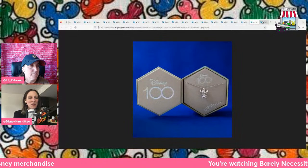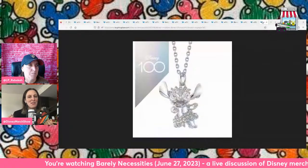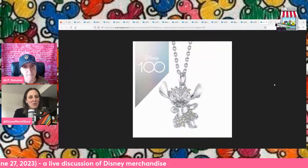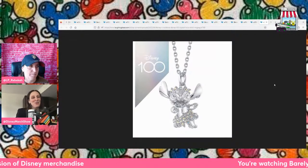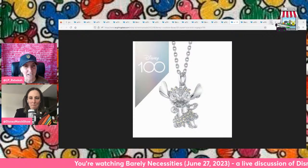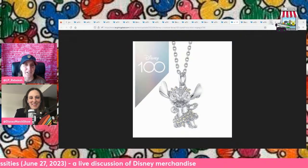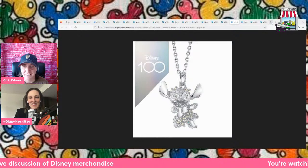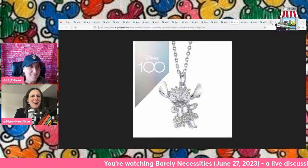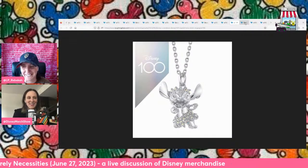It comes with that really nice hexagon commemorative box, and then Stitch has all these little pave color changing Aurora Borealis crystals. So he's all decked out, wearing a little hula skirt, dancing there. So you get a little bit of play with the light and color. It fits in with his hula motion to have that twinkle in the hula skirt. It's like a lei around the head, or a crown. Yeah, crown's probably a better phrase. So there you go.